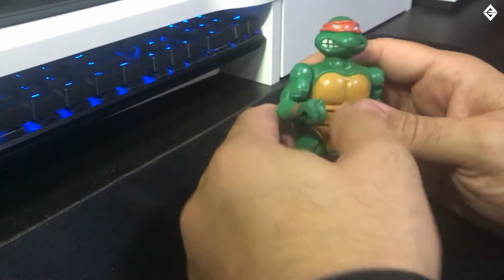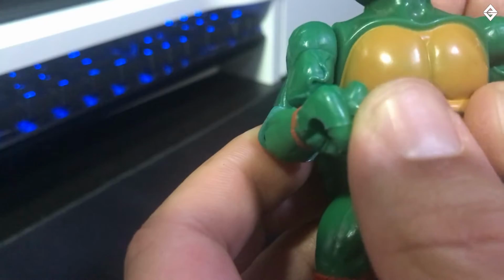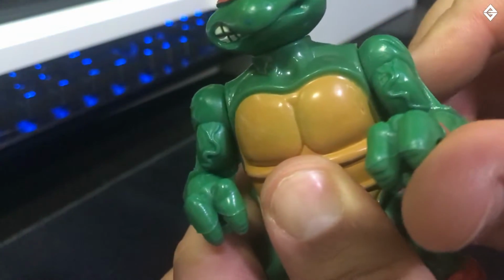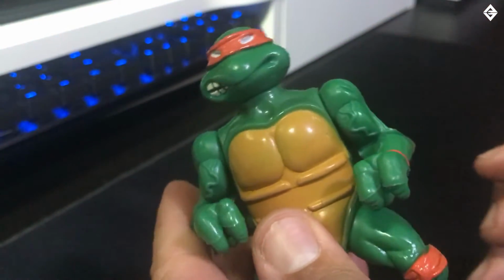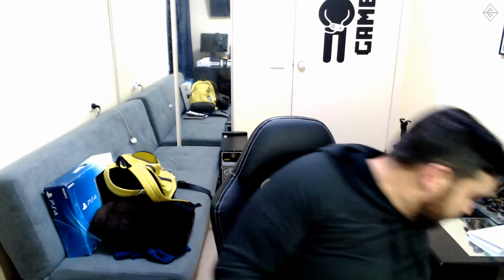Probably not. Well, look at these muscles, man. Look at that vein popping out there. These guys were only like 14, these Ninja Turtles, man. They were buff. But anyway.